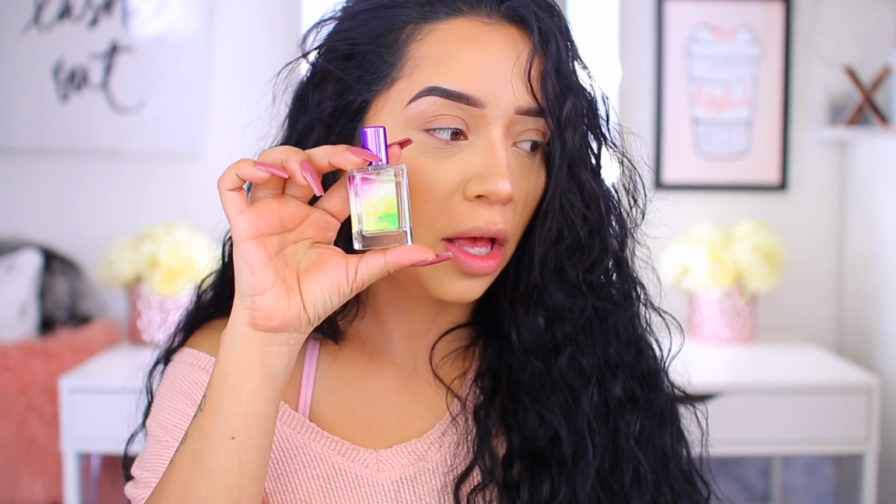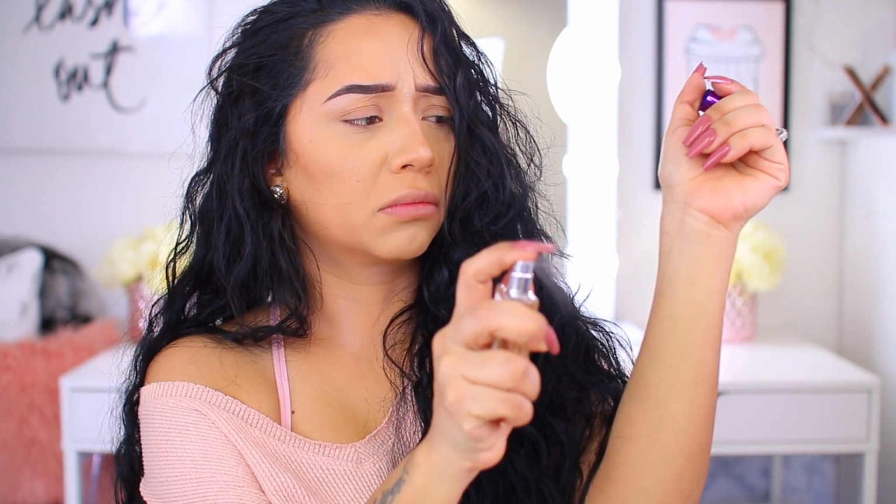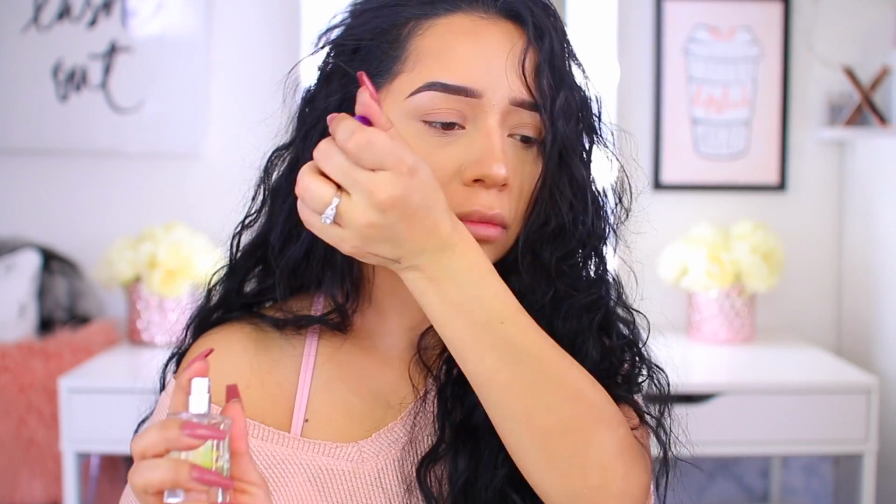Oh, this smells so delicious. It is a little bit small, but I mean, it's a cute little carry-on, I guess. Oh my god, that smells amazing. Oh my god, they need to make this into a big size bottle.